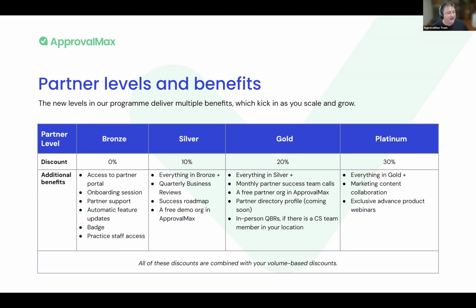Then you go up to silver, and in addition to the volume-based discount, you'd get an additional 10% discount. As part of that, you're entitled to a quarterly business review with your partner success manager, where we work with you to build a success roadmap, and we give you a free demo organization so you can run demos of ApprovalMax. Then you go up to gold, and that margin moves to 20%, plus you can have a monthly partner success team call, so we'll do training with your team. A free partner org for your own organization, in addition to the demo org. You also get ApprovalMax for free for your own practice.